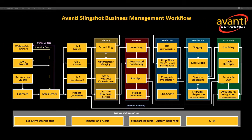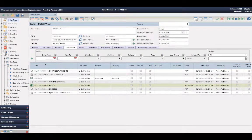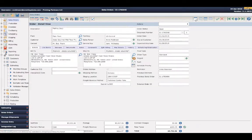I'm just going to switch my screen here. And so you'll see the mail information, the drop location, the type, method, and sort that was communicated. That will in turn calculate out and populate my postage task. So you see in this case it actually created two different combinations of type, method, and sort, each with a different quantity and rate associated with that. And it will also go ahead and create our mail drop information.